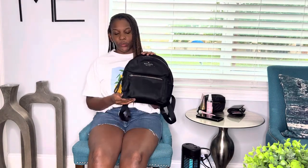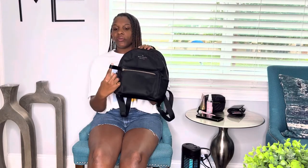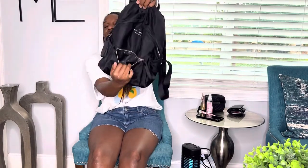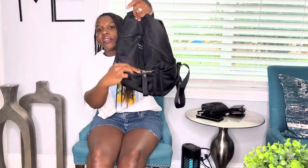All right, so as you can see here, the front pocket has a tab. It's super large, so you can just stick your finger in there and open it up. This is a pretty decent size to put your little items in there, like lotion and your body spray. And see, it still has a little room to add additional things, and it's not bulky.